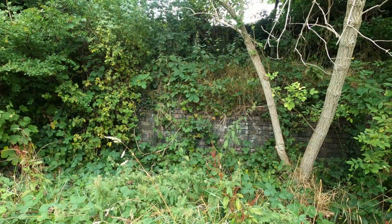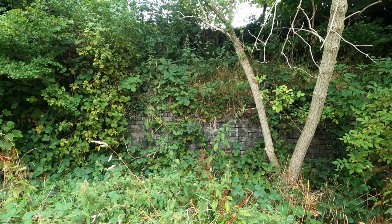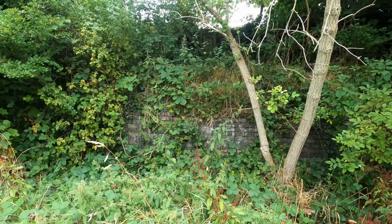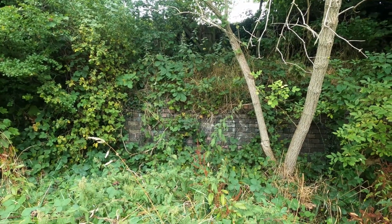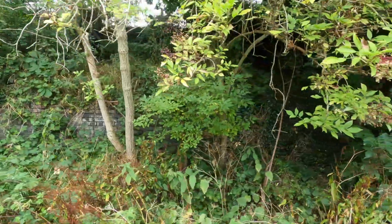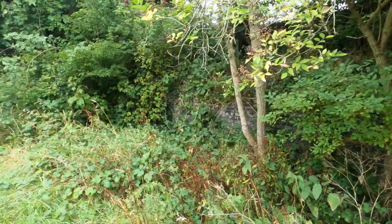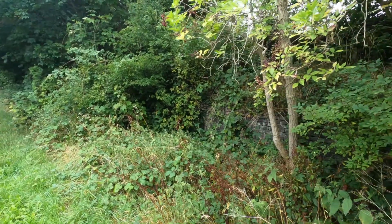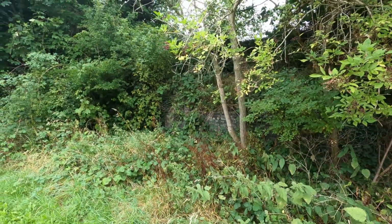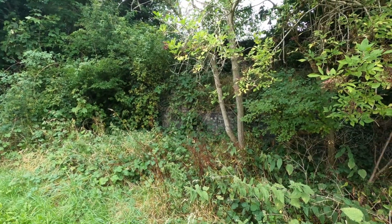And I was deliberating and wondering what this was for quite some time, and when I had a good look at the map, I finally worked out that this is the brick recess where Blacon signal box was. I'm about 99.9% sure. So I'm pretty certain that that little recess, brick lined, although hard to see, is where Blacon signal box used to be.